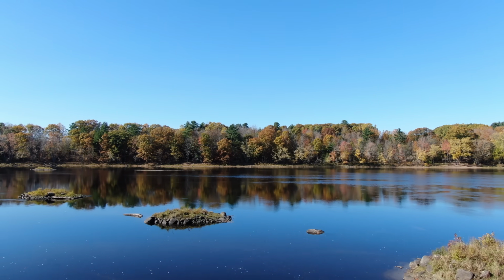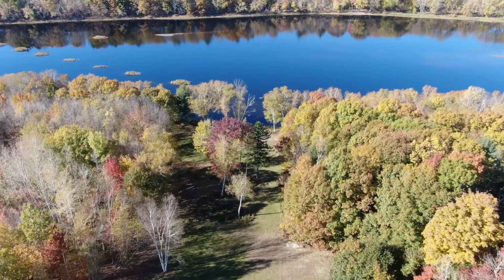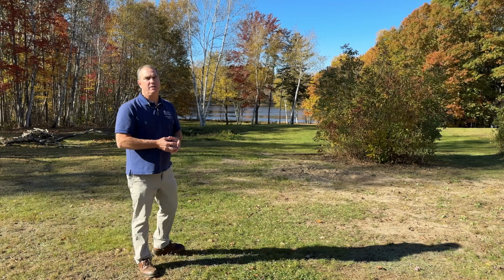There's about 1.3 acres, if I remember right, that's cleared field. The balance on the edges, on the sides of the property, is pretty heavily wooded. So you get a lot of privacy here between neighbors. Let's go down to the river and check that out next.